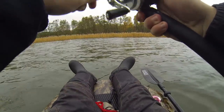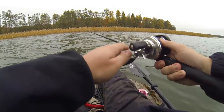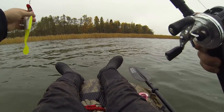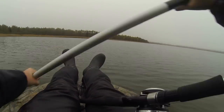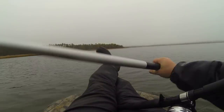Oh man, imagine if we caught big pike today, 6-7 kilos. Oh, I'm almost nervous. Right, nothing here on the first spot. I'm gonna take up the anchor and move over to the next one, and do that repeatedly until we find some fish.